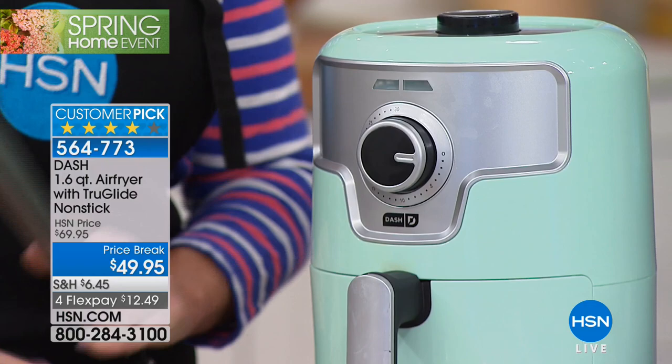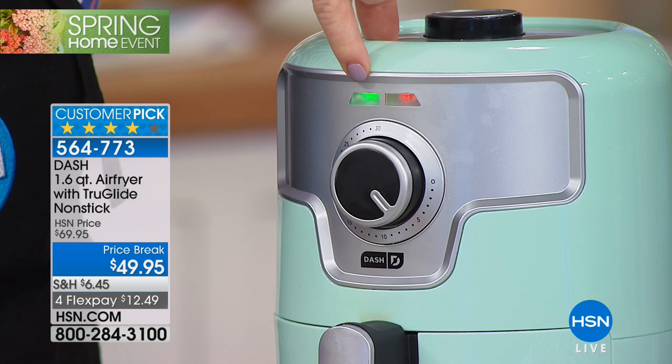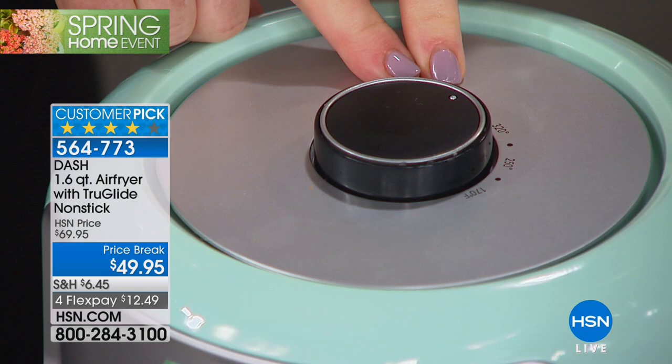I have complete time and temperature control. I'm gonna set my timer for 5 minutes. Yellow light indicates that I'm warming up, coming to temperature. Green light indicates that I'm cooking. When I get to my set temperature, the yellow light will go off and it'll continue cooking. Again, I can control my temperature. With most things, when I'm cooking from frozen or raw, I would go all the way to the top number at 400.